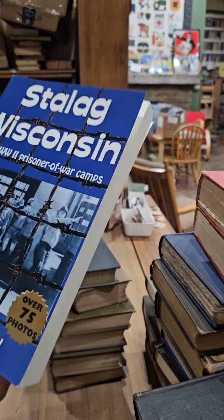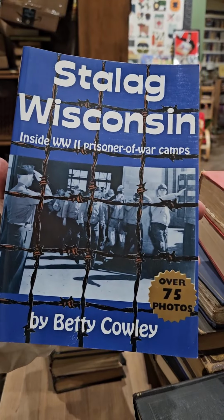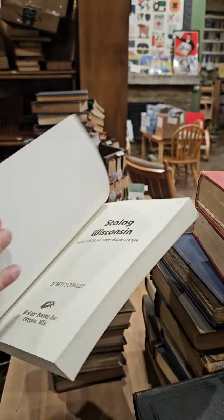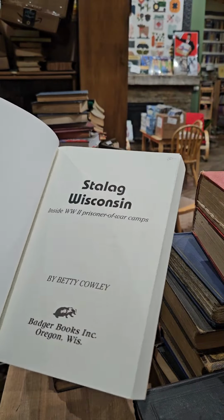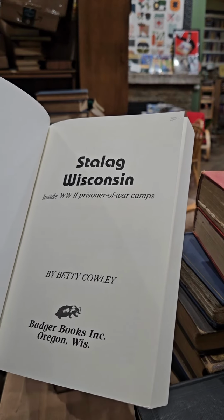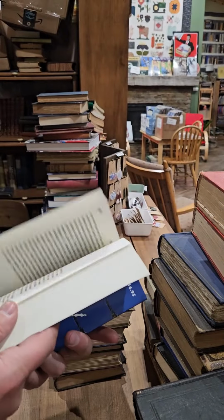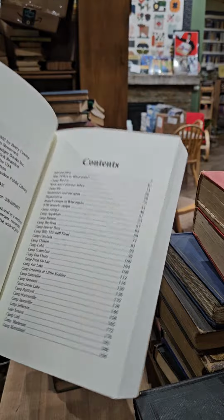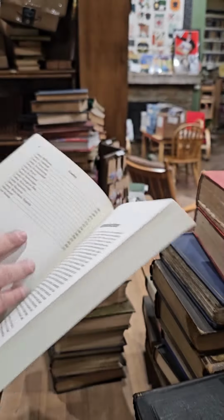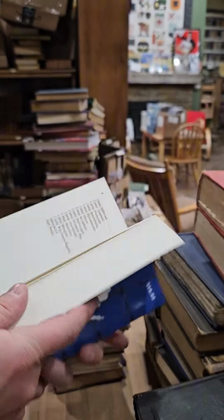Stalag, Wisconsin: Inside World War II Prisoner of War Camps by Betty Cowley. Let's see, I'll show you a list of the different camps in Wisconsin. Pretty interesting part of local history that most people probably don't know about.